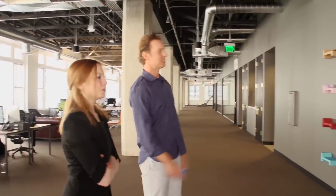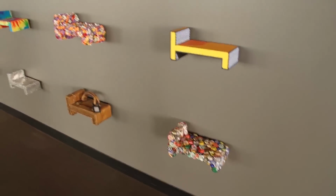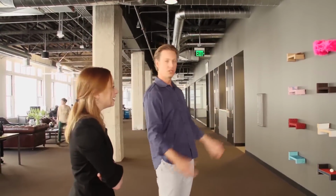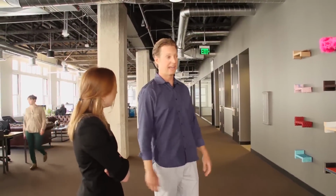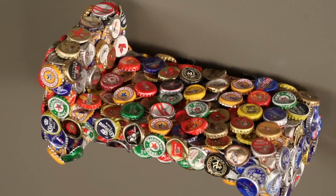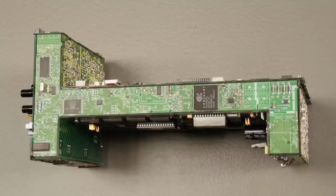So this is our wall of H-beds. This was one of our first art installations. It's from the old office. We found an artist who did a lot of museum stuff, and we said, well, what could you do with Hotel Tonight? And he came up with this idea. And then he just went absolutely berserk in terms of the attention to detail and the amount of time he spent. And the results are really amazing.